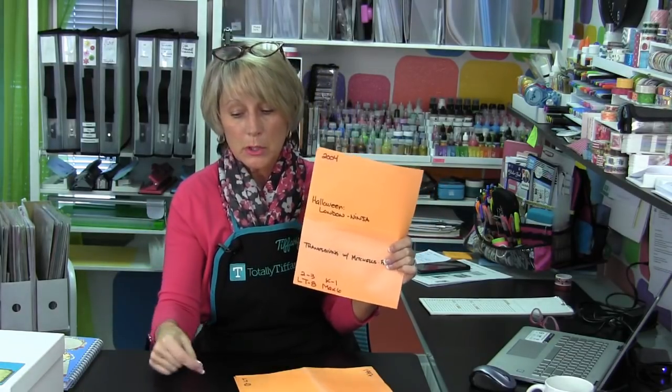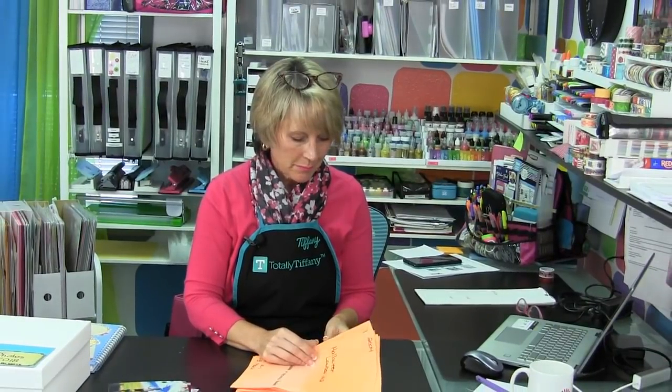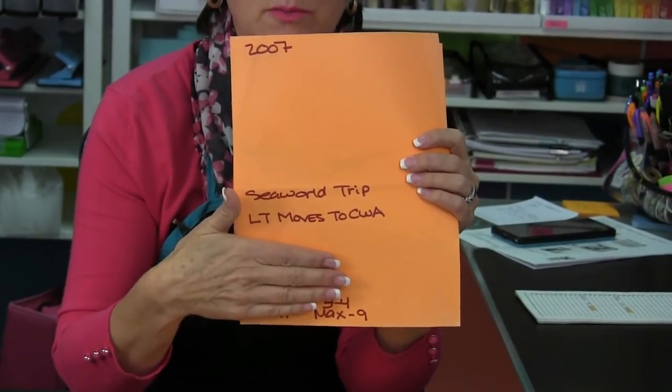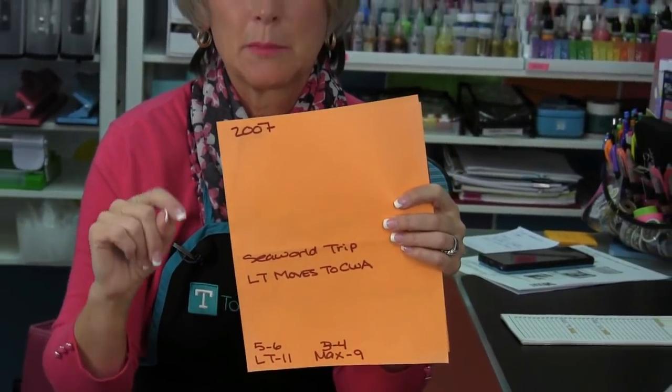And as I go through and find things, so here, this is a picture that's SeaWorld 2007. If I go to my 2007 template, SeaWorld's right there. I see the SeaWorld picture. I know where it goes, right? So it's easy. It makes it easy to sort by year if you're challenged by that. But it's going to make it really easy once you've got those things sorted. And I'm going to use this as an example.